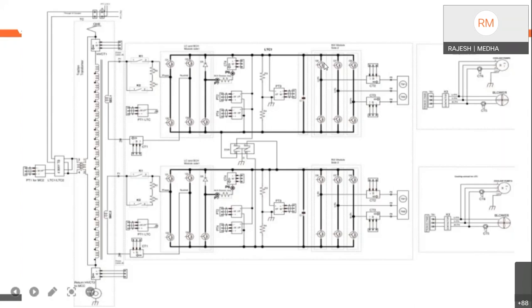Two IGBTs are connected in series across the rectified output, and from the midpoint of each leg, one phase AC is taken. So three legs generate three phase AC. And this output we'll call the VVVF output, variable voltage, variable frequency output, 0 to 1400 volts AC, meaning line to line voltage, and 0 to 160 hertz frequency. That is the maximum range of variable voltage, variable frequency.